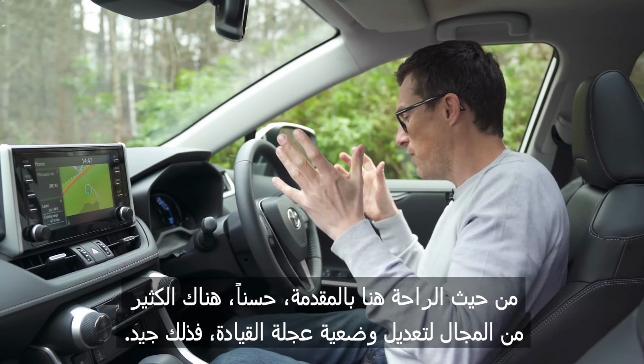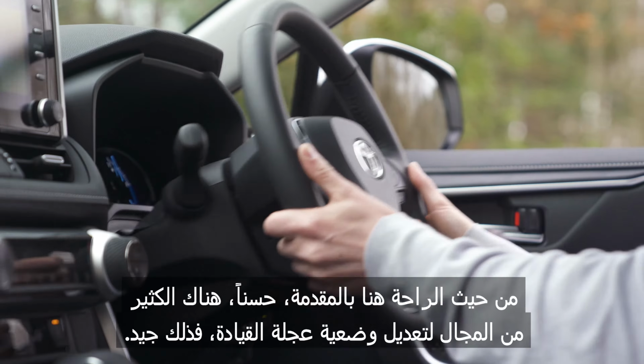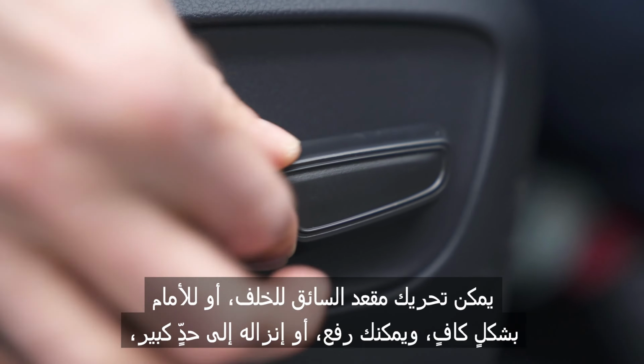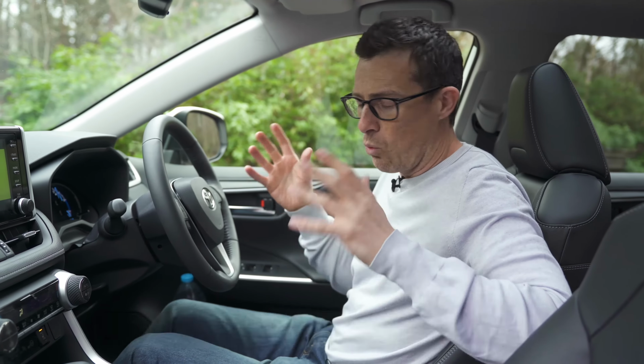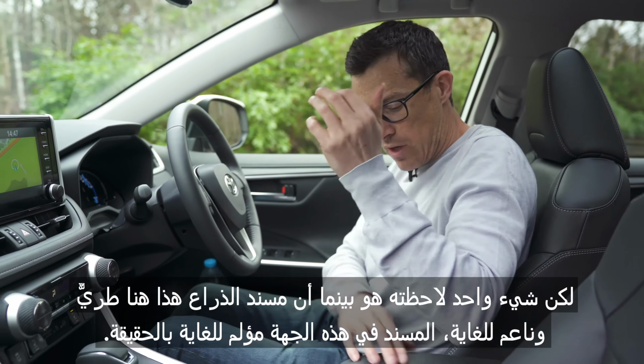In terms of comfort here in the front, there is plenty of adjustment in the steering wheel, so that's good. The driver's seat moves far enough back or forwards, and you can jack it quite high or low. So whether you're big or small, you're going to be fine. One thing I have noticed though is that while this armrest here is super squidgy and soft, the one on this side is actually quite hard. That is not so good.